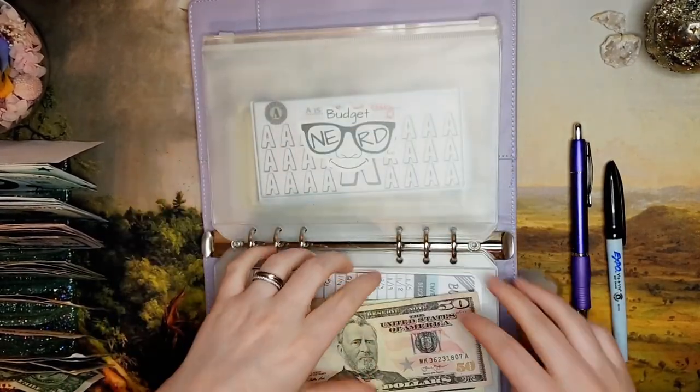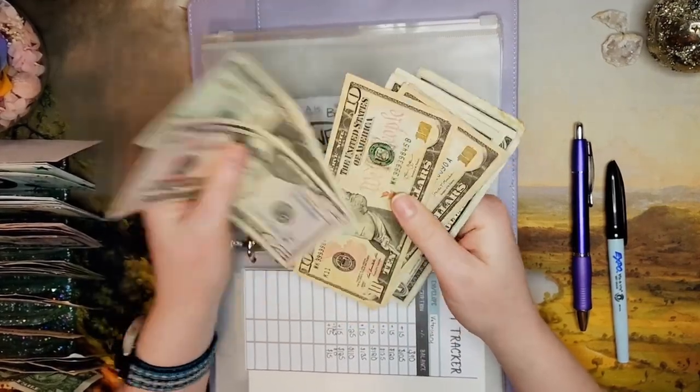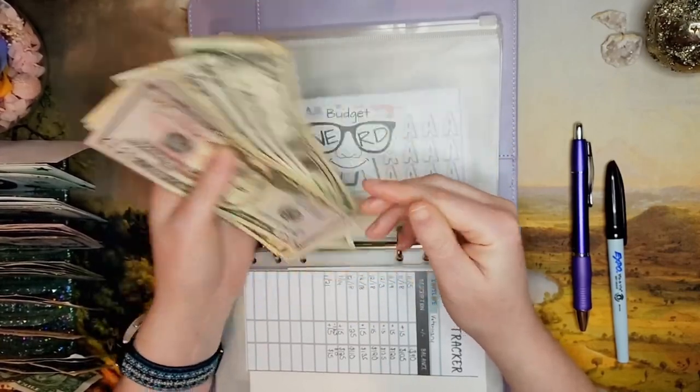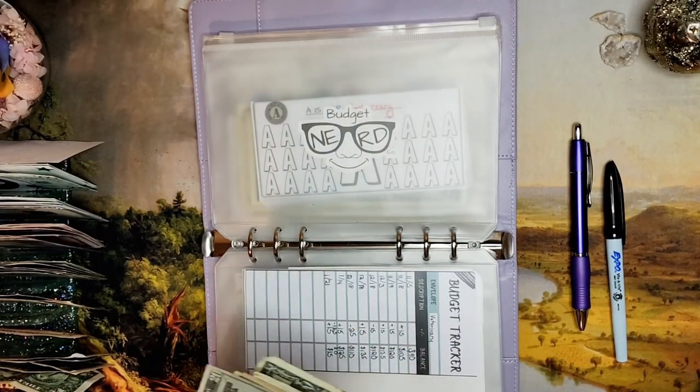Now the money that we have right here is the last 100 that was not yet in the bank. So let's see, 50, 70, 80, 90, 95, 96, 97, 98, 99, 100. So that should be $700 going back to the bank now. Wow.